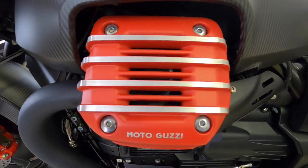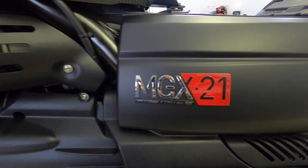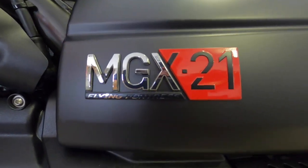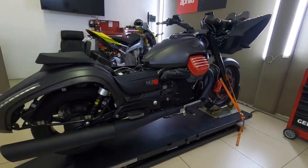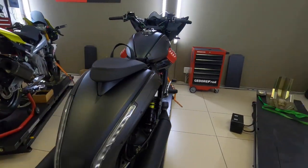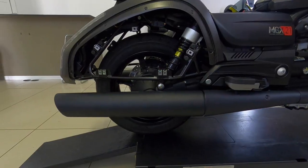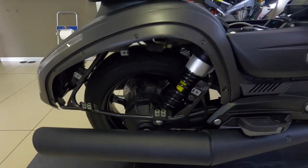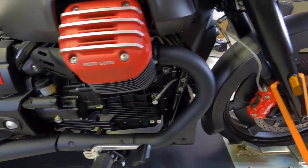Having just uncrated this Moto Guzzi MGX21 Flying Fortress, we have now wheeled it into the workshop onto the lift, and here you can see it disassembled, no pannier bags on the back, and the dash flipped forward to save height in the crate. Here you can see without the right hand pannier, shaft drive to the rear, traditional Moto Guzzi.